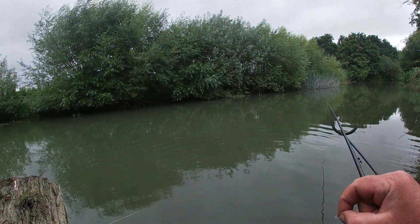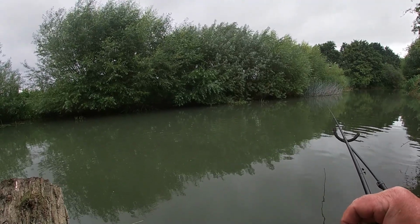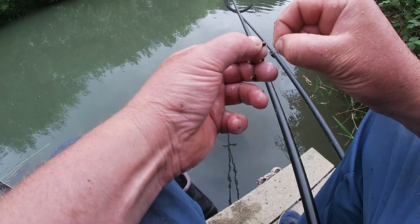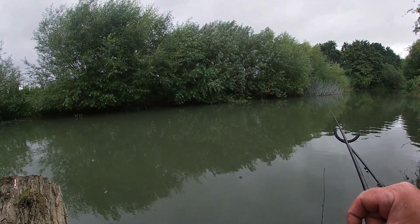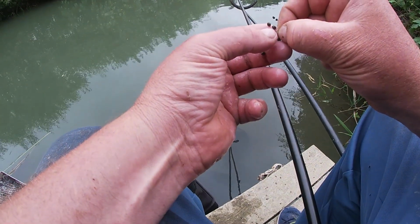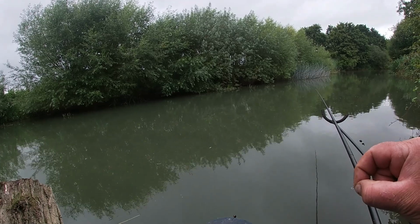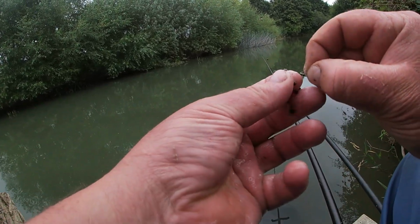I'll probably come to the end of it now, to be honest with you. I'm getting bored of picking out the hemp and putting it on the hook. I know that's a bit sad, but I'm getting bored of it. There's so many fish out there. I think if you could master it, you would catch all day.